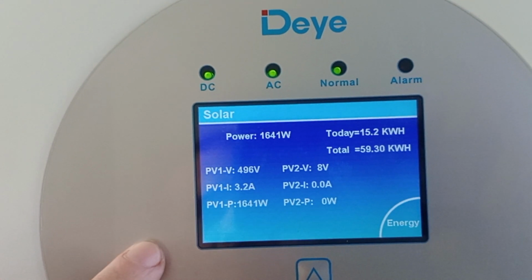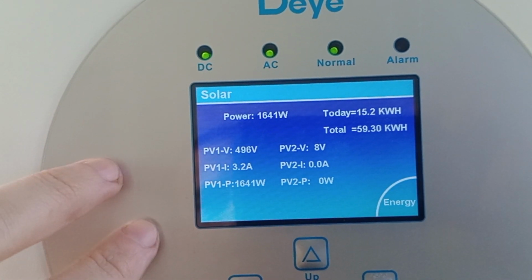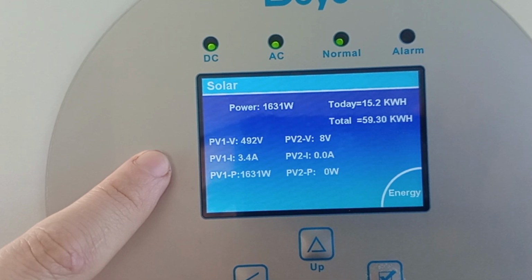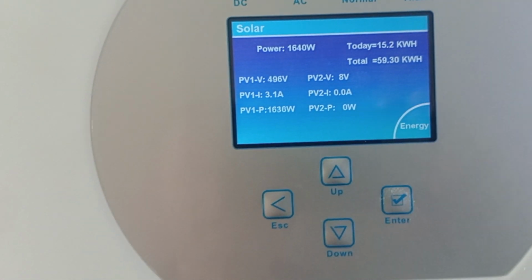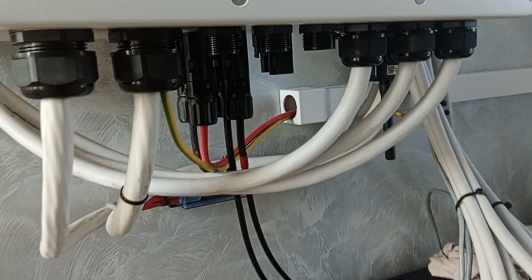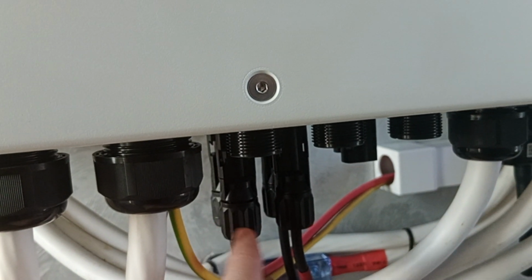Because if you remember, there are two fields, two arrays, and one of them is definitely a little bit weaker and the other one is a little bit stronger. So he says that you should do some kind of diode blocking path, probably. But remember, I have optimizers on this one, and I don't have any optimizers on this one. So let's check if there will be any current flowing.